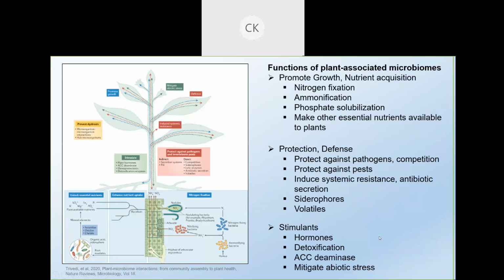So the functions of the plant-associated microbiomes are to promote growth and acquire nutrients for the plants, protect and defend the plants, as well as provide stimulants which are helpful in stress control. So these benefits can be direct or indirect, such as what we see with the nitrogen fixation in plant growth promotion, ammonification via the mycorrhizal fungi, and also acquiring essential elements for the plant, such as potassium or iron.